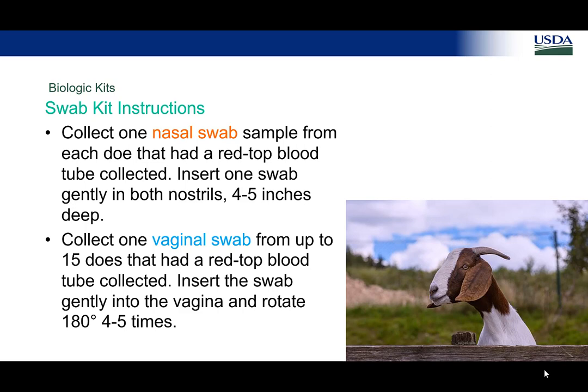For the nasal swabs, you can demonstrate this. The glove comes on, right? So this is the nasal swab here. You're going to twist the cap to open it. It's kind of a hard twist. To remove the cap, you remove it from the plastic tube, and then you insert the swab gently and deeply into each nostril. You're going to use one tube for both nostrils. You're not going to do this part. Nice try, guys.